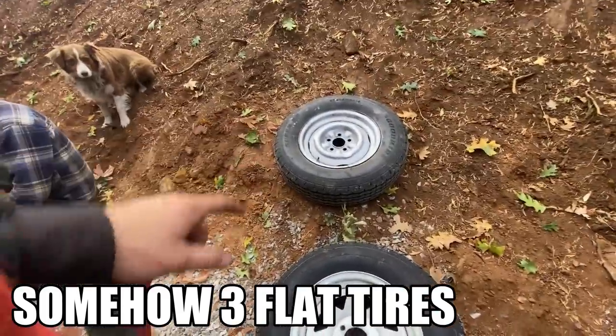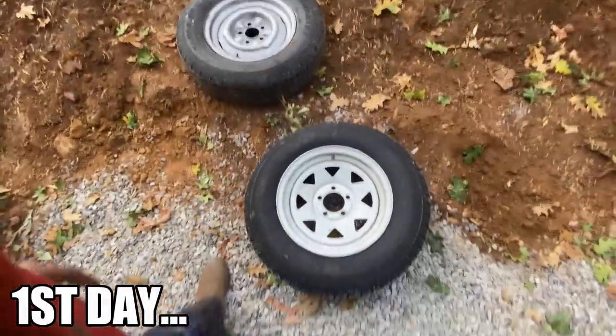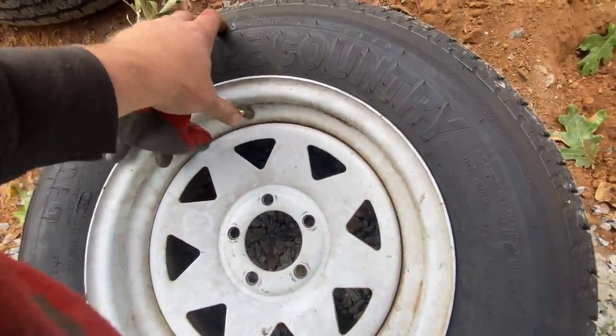I don't know what's wrong with that one, but that one was fine. It was on the trailer, that's an old tire. And then this one, that thing was loose.